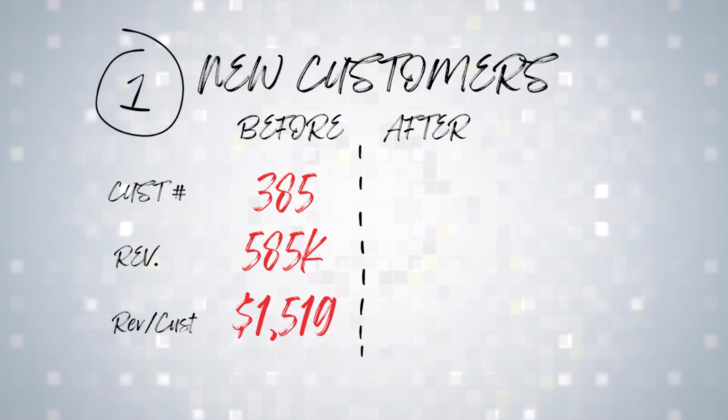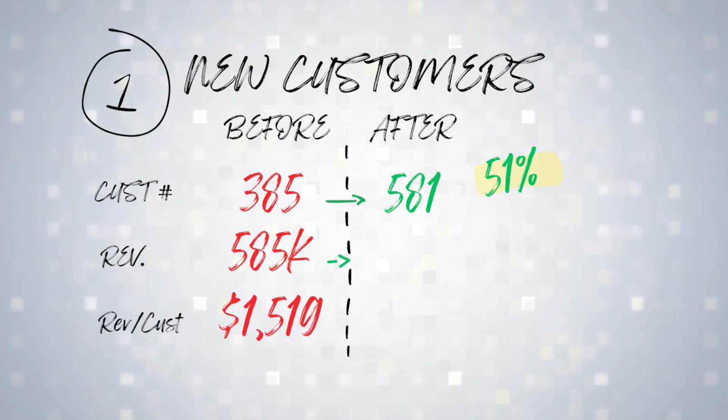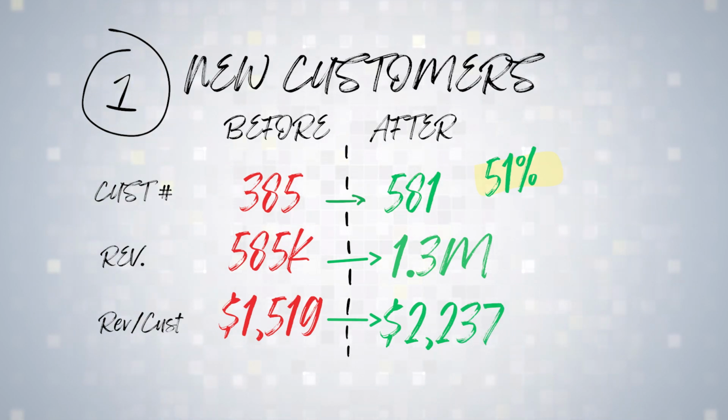For new customers, we took them from 385 new customers to 581 new customers, for an increase of 51% growth. For revenue from those customers, we went from $585,000 to $1.3 million in revenue. For revenue per customer, we went from $1,519 to $2,237 in new revenue.